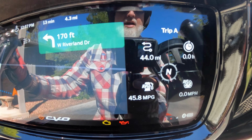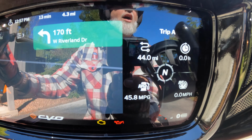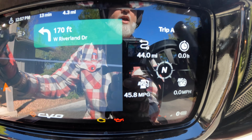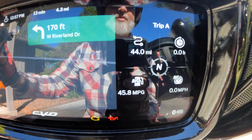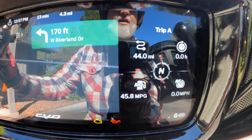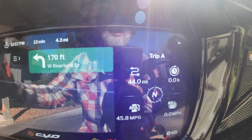And now you got trip A. And instead of just, what was it, miles and miles per gallon, now you get average speed and time on that trip. So when I start riding this trip, it's going to start adding time to trip A.